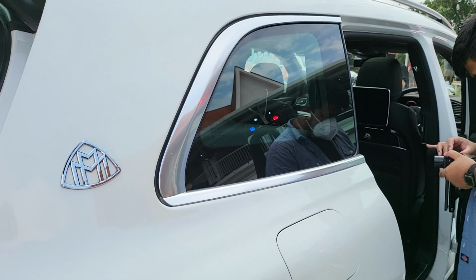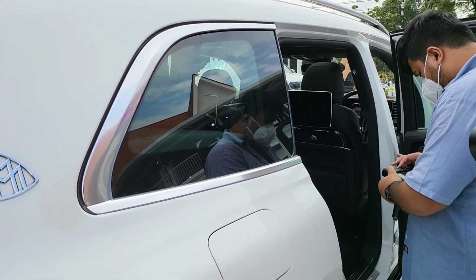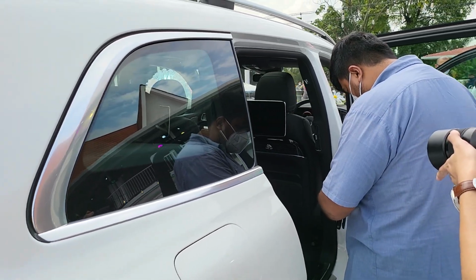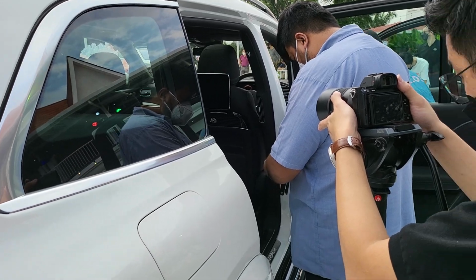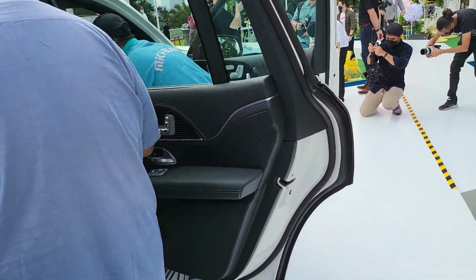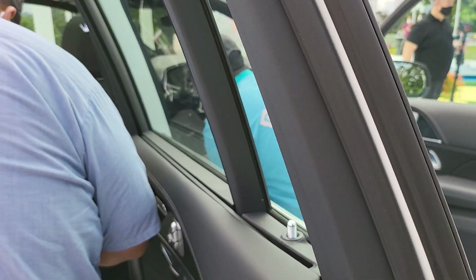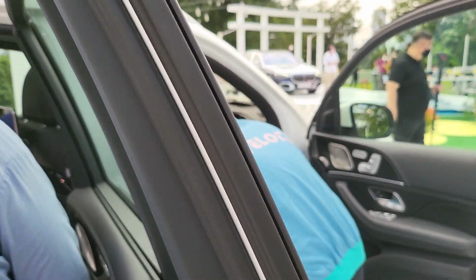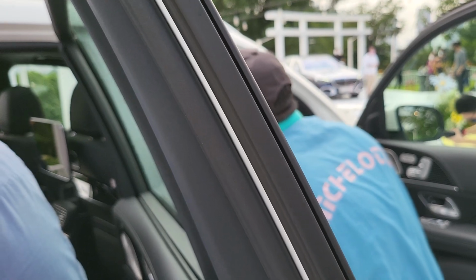So what is Maybach? The company that formed Mercedes-Benz today used to be called Daimler Motoren Gesellschaft. And of course Daimler is Gottlieb Daimler and Maybach is Wilhelm Maybach. So let's go and have a look. These two are the founders of the company that eventually became Mercedes-Benz. And recently they have renamed the company to Mercedes-Benz and no longer have the name Daimler.